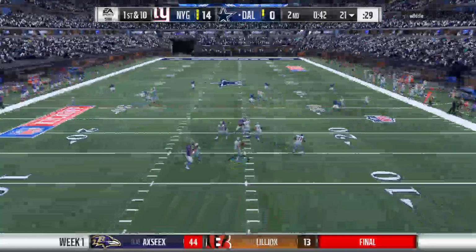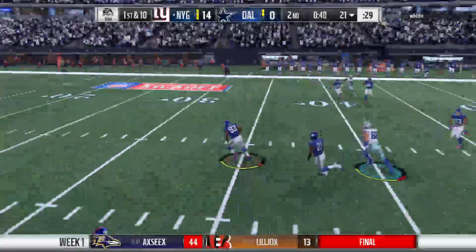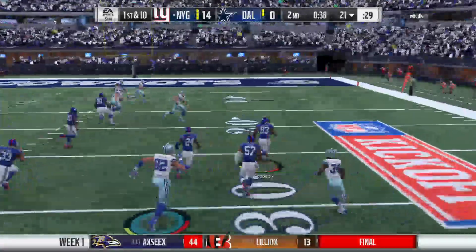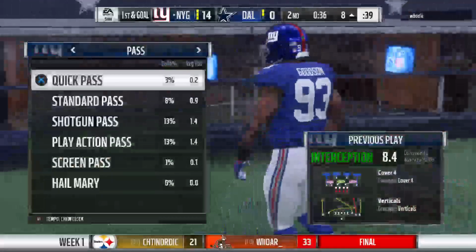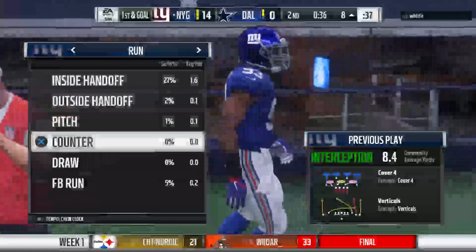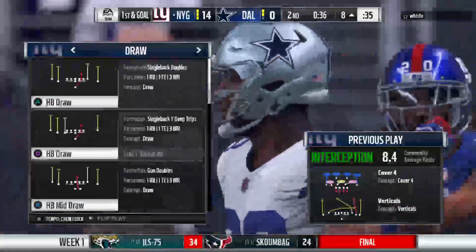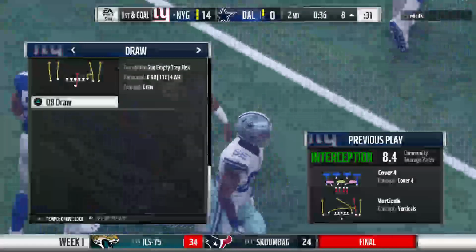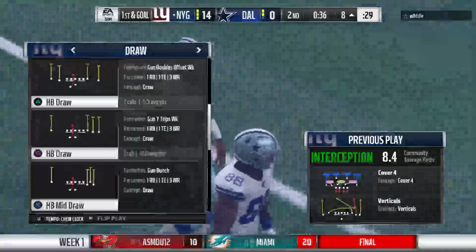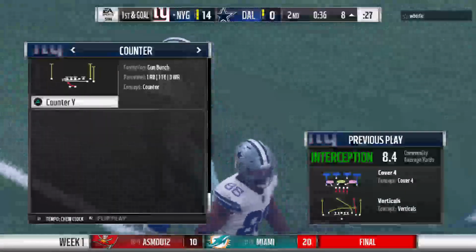On 1st and 10, Prescott. And for the 4th time tonight, it's an interception. Escaped the first half, and he's already thrown 4 picks. And Brandon, back in the good old days, probably back before you were born, if your starter threw 4 in the first half, he might throw 8 or more for the game because they weren't going to pull him out. But nowadays, the patience level isn't quite there. He's going to have to make some real adjustments, or the backup may see some time.